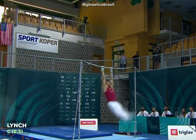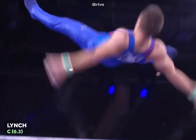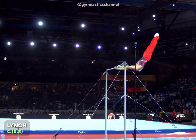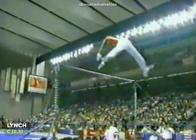The Lynch adds an extra half turn to the Tkatchev to catch the bar in a mixed L grip followed by a back uprise to handstand. It is also valued at C, and both releases are often performed back-to-back. It was created by American gymnast Jair Lynch in the 90s.